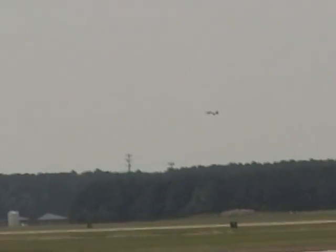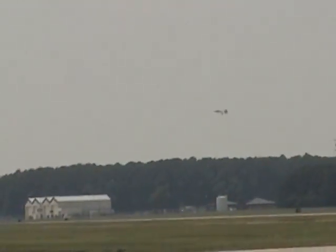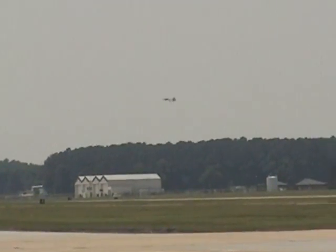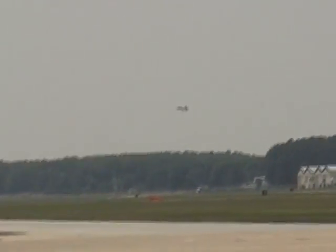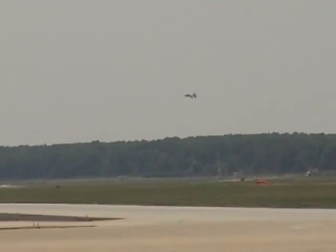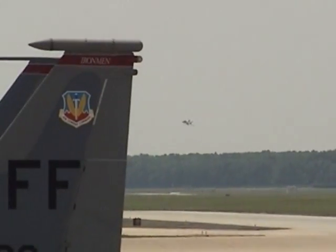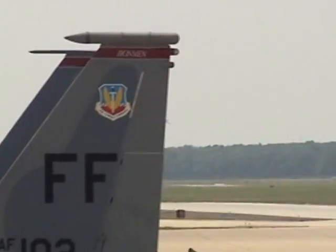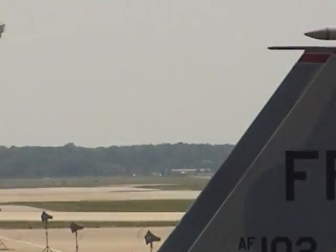That's correct. You have a probe that comes out of the side of the nose, is that what happens? That's correct. A probe will come out the side of the nose and we'll drive that probe straight into a basket, start getting fuel flow. So you call that, well, it's kind of an indelicate word, but you call it passing gas, right? That's right.